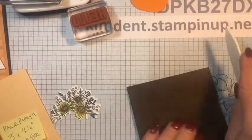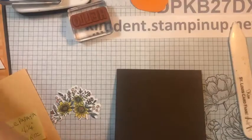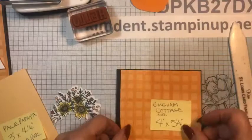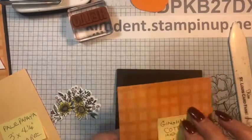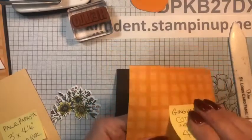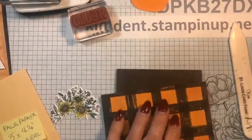Oops. And then I'm using, I think I love it. This is a really large piece of DSP, but I love it. So Gingham Cottage, 12 by 12, page 59 of the mini catalog. And this piece is 4 inches by 5 1/4.